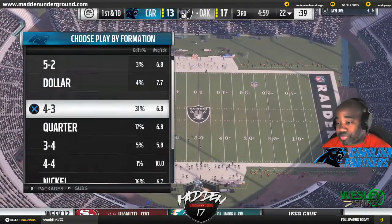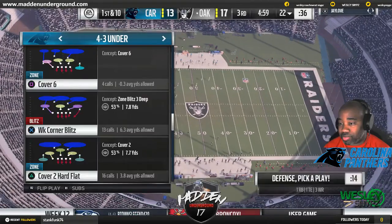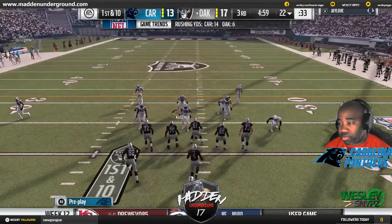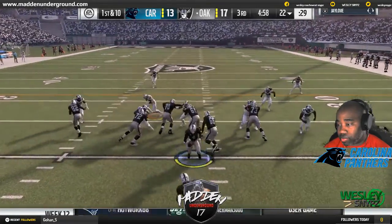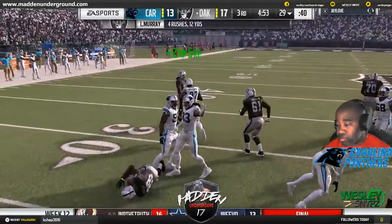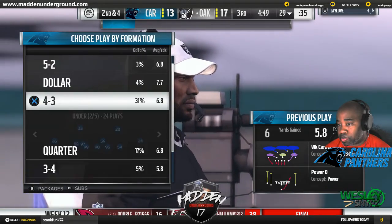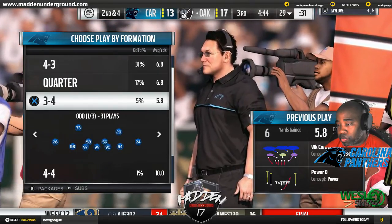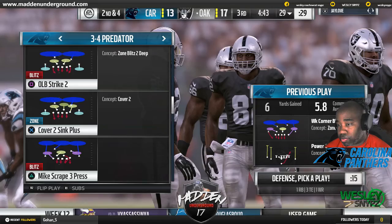Unbelievable. Returns, hands to Murray. Oh, he's got some breathing room. And he's able to plow forward up to about the 29, just shy of the 30. Some runs are blocked so well, you almost forget that someone has to carry the ball to gain the yardage. The leverage by the offensive line to create space up front, really well done.